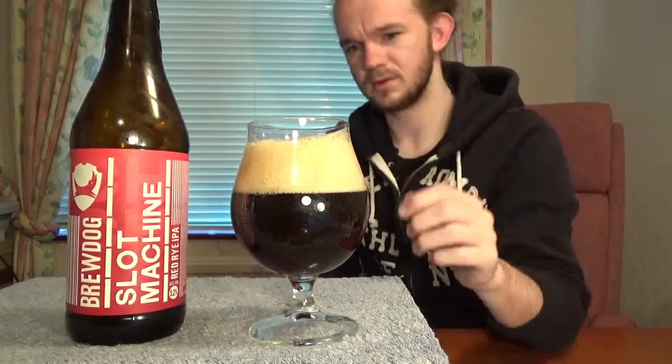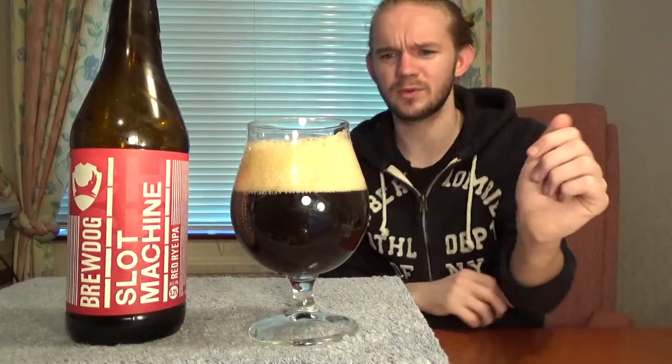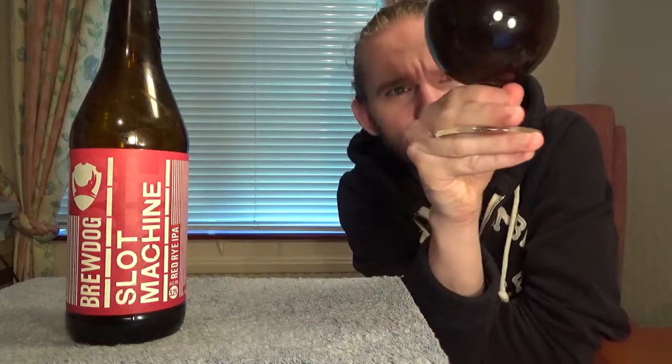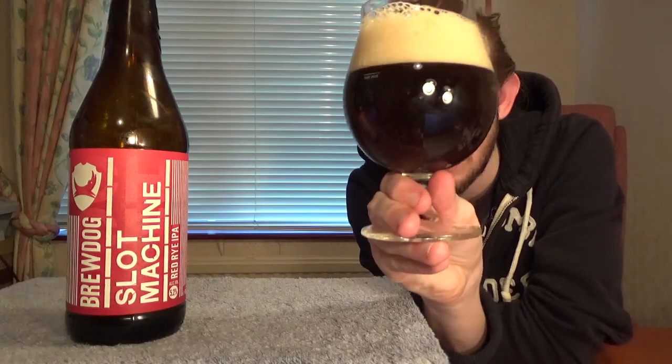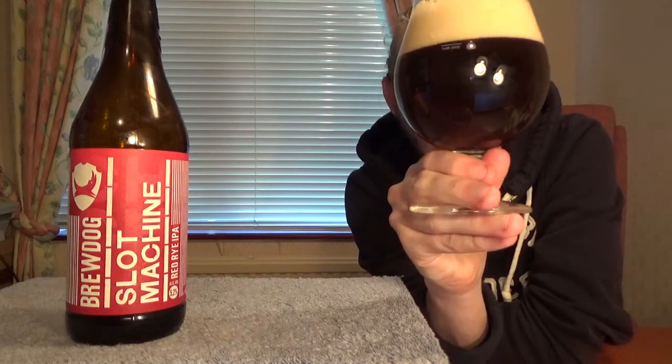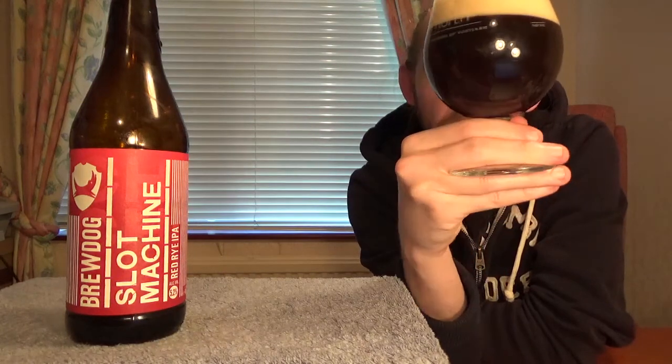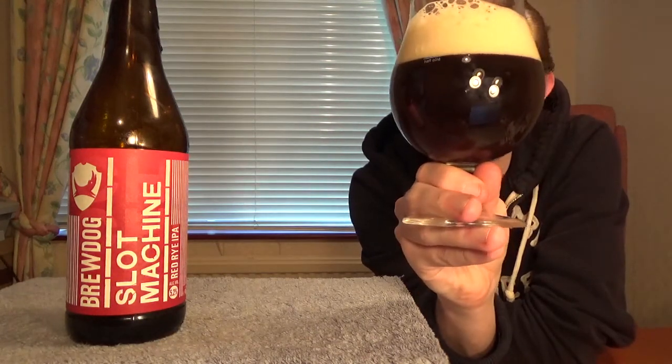And there you go. I'm just looking at the camera control down there, it looks a lot darker than it actually is. Although, that said, when it comes out of the bottle, it does appear like a sort of mahogany kind of copper colour, but it actually looks more like a really dark kind of red ale or something like that when it's come out.